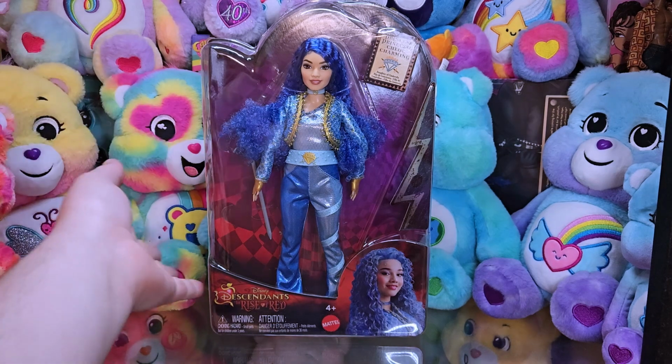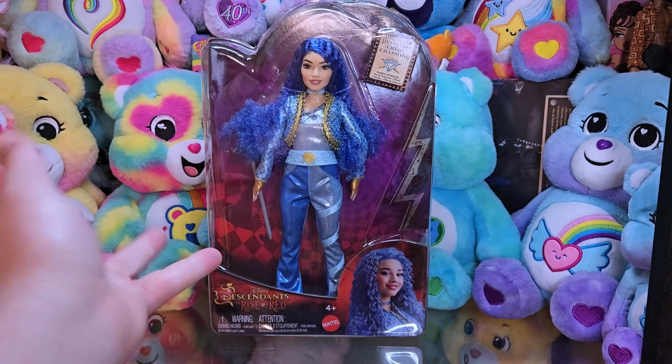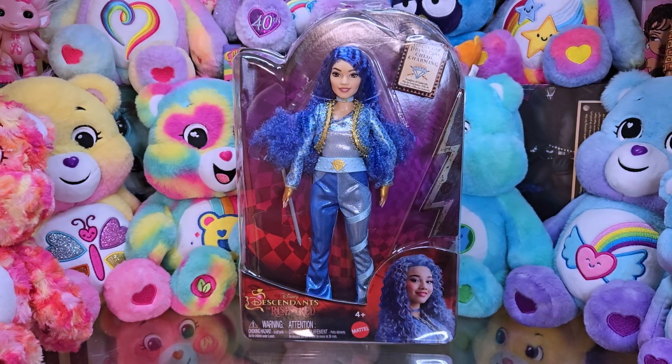Today we are doing Chloe Charming. Yes, the daughter of Prince Charming and Cinderella. I loved her in the movie, even though her wigs changed about every moment she was on screen. If they did a cut, they came back, she was in a new wig. I don't know what was going on with that, but I loved the character, and I hope I'm gonna love this doll. And I've loved all the other Descendants dolls so far, so I think she stands a pretty good chance.